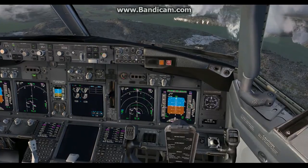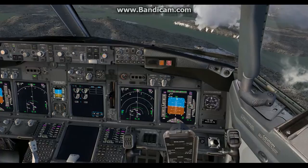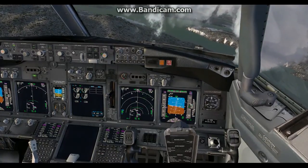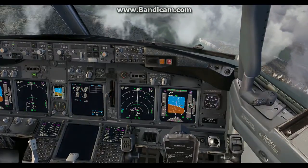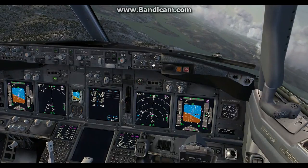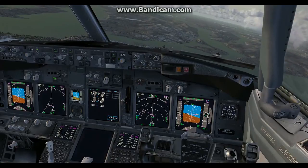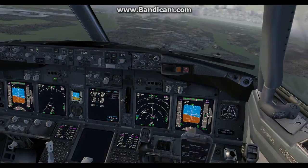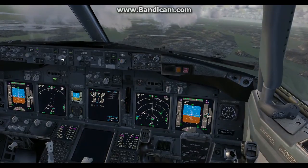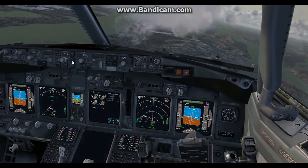Soon we will commence our final turn. So we're now approaching Gilva transition. Glide slope alive. Now we can see that our airspeed is coming down. So we can take in the speed brake. Now I'm gonna arm the localizer.